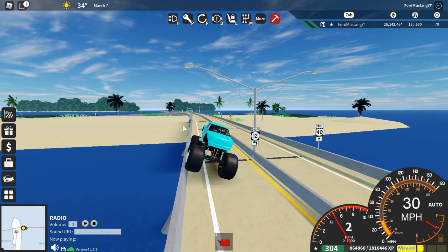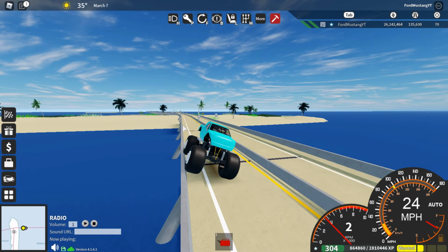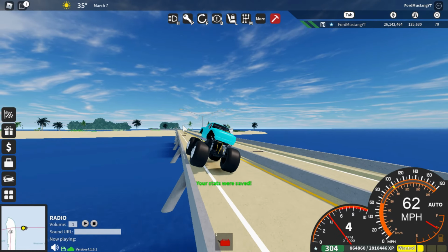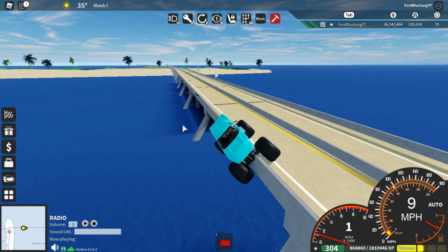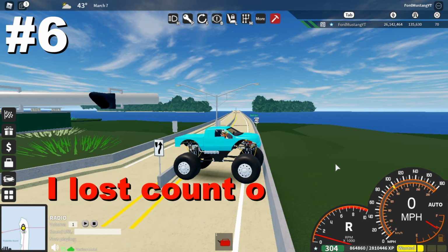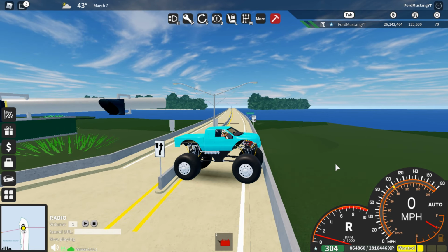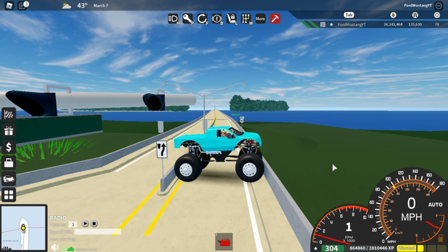You can do this while your 2 other tires on the left side remain on the road. And here's what I mean if you go too far. You can see that I can easily get stuck and that I'm not able to move. Fact number 5 is another example of why you should be very careful when you're driving in tight spots with the monster truck. As you can see, I'm stuck between the 2 sides of the road.